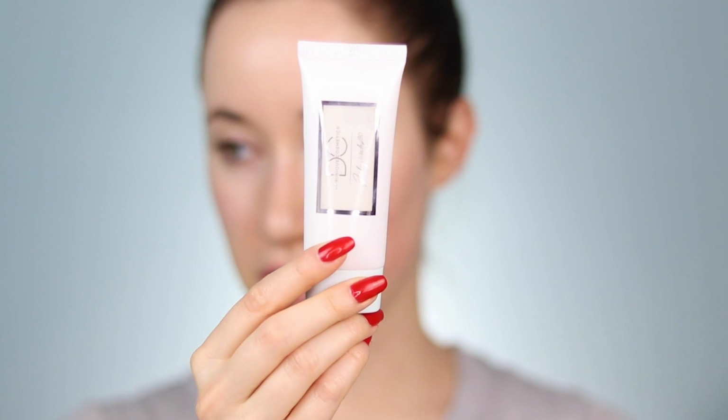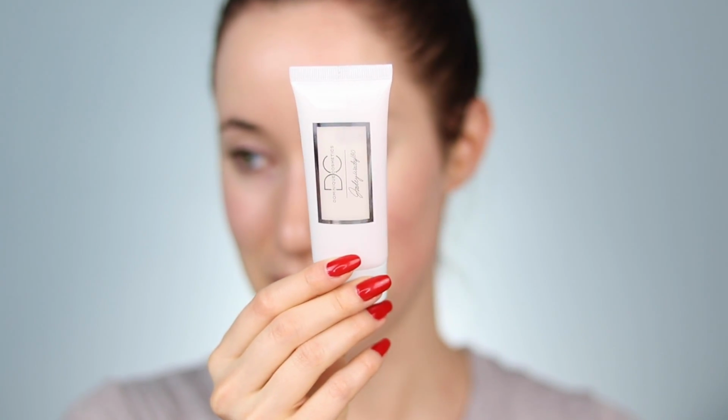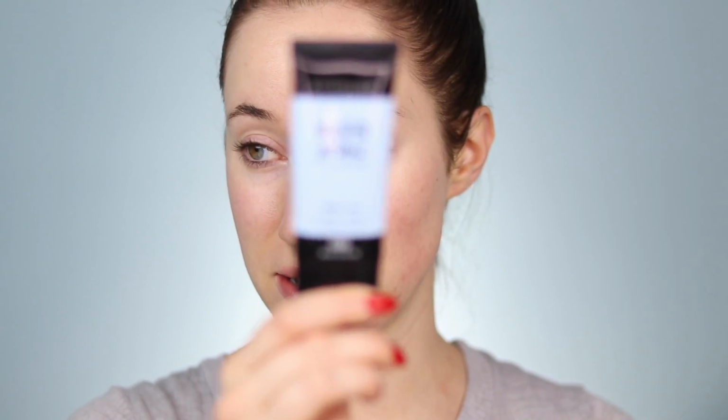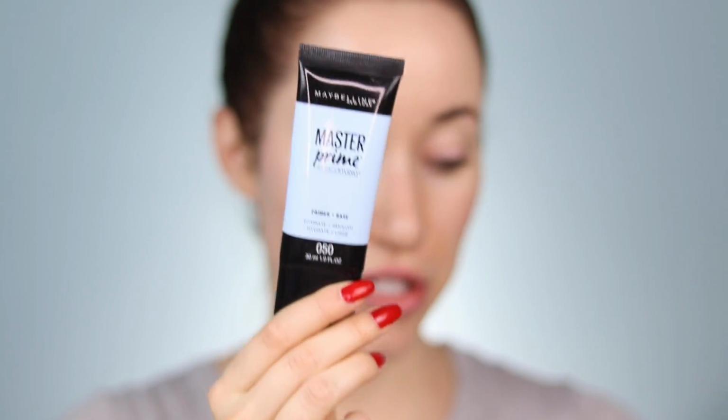Here are two that I feel like are similar. I'm going to be using this one right here because it's newer to my collection and I'm really excited about it. This is the Dominique Cosmetics and JD Wadey 180 Ultra Hydrating Complexion Primer. Again, this is new to my collection, but this one right here is not. This is something I've used for a long time. It's the Maybelline Master Prime Hydrate and Smooth Primer. So either of those will do a similar thing and will give a similar effect.